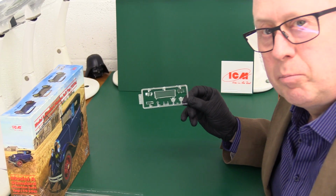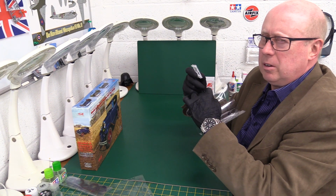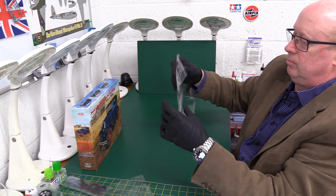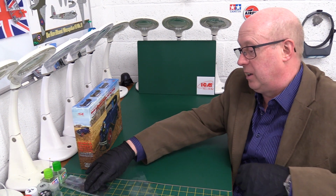And ICM's glass is getting very nice now. Certainly better than the people at Mini Art, who've not quite got their glass right, I'm afraid, at the moment, from what I've seen recently on those Thunderbolts. But that is very nice. More than adequate quality, I think, that one. And then finally, we've just got the tyres.